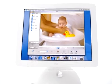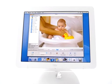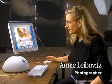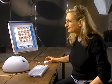This is Sarah. See, she has the duck in between her feet. Apple is introducing iPhoto, and I'm introducing Sarah. They're both new little babies.